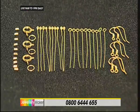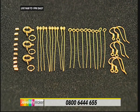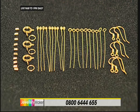You have here an Essentials Findings kit that comes together with head pins, crimp beads, shepherd hooks, and, there you go, I can show you it. Plus your eye pins as well. So you're getting all of these for one price. These are, as you can see, solid sterling silver with the gold plating over the top as well.